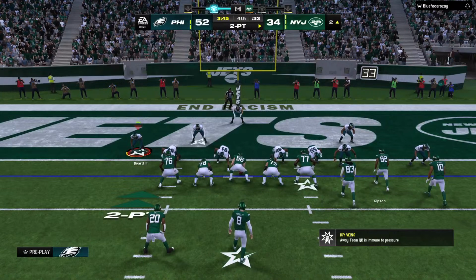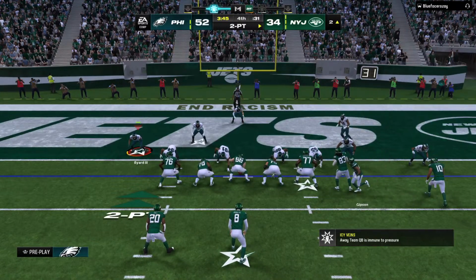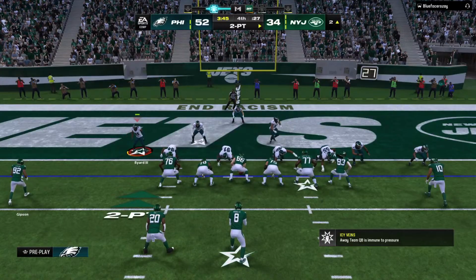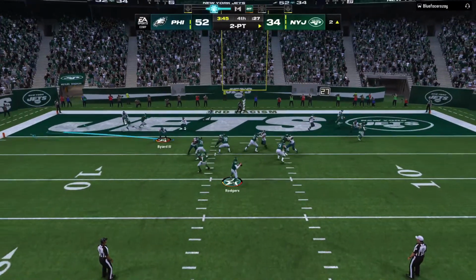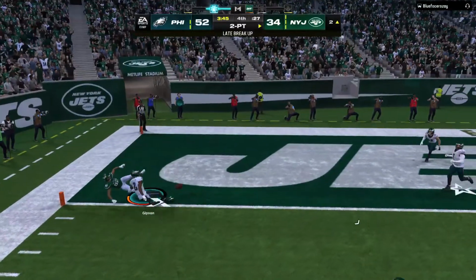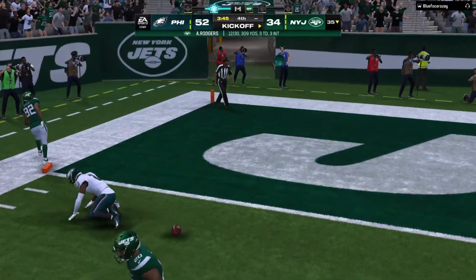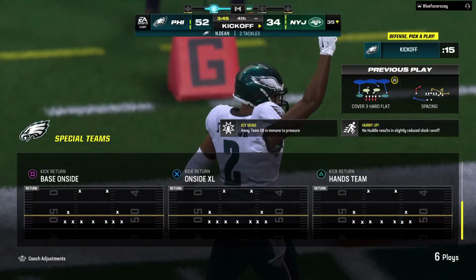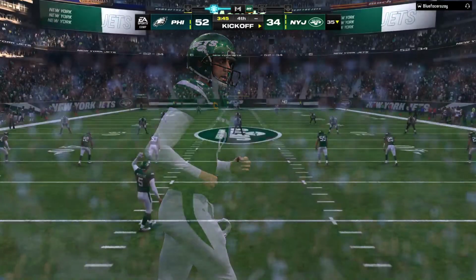Rodgers and the Jet offense staying out there. They'll go for 2. Rodgers will throw for it. And they don't get it. They tried for the 2-point conversion there, but unsuccessful. Eagles 52, Jets 34.